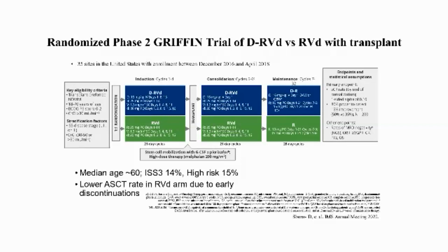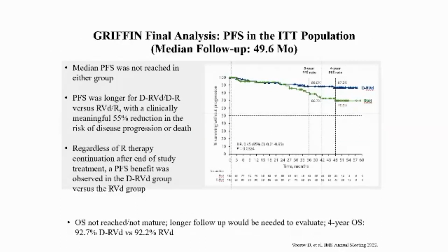So what does that mean to the patient when you do a 4-drug induction treatment instead of 3? Well, the data suggests that the duration of response is much better, and living without relapse or things related to the disease was improved significantly. You can see the blue on top is the 4-drug regimen.